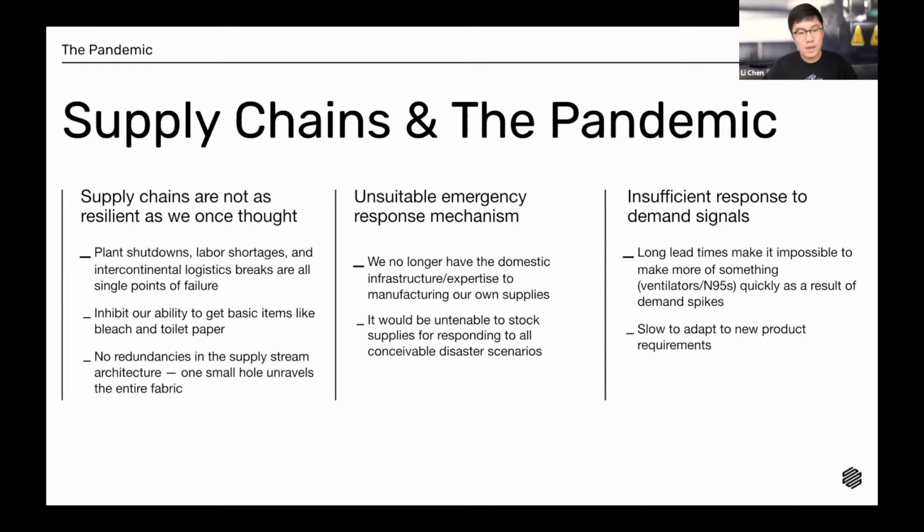There's not enough supply, and it could be untenable to stock supplies for responding to all disaster scenarios. Lastly, there were insufficient responses to demand signals: very long lead times make it impossible to make more things quickly when demand suddenly spikes up, and it is slow to adopt new product requirements. For example, BYD, an automotive company, shifted to mass producing face masks. That shows how urgent the demand was, and it urged all manufacturing factories to change their products in a quicker manner. But still, we did see those phenomena last year because of COVID.